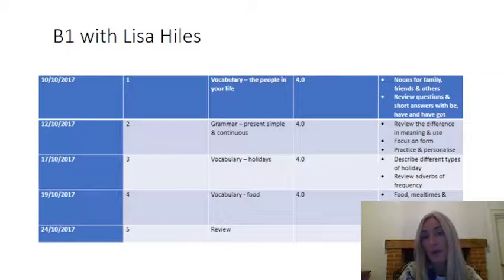So that will be whether the lesson is vocabulary, like lesson 1, vocabulary, the people in your life, or grammar, as in lesson 2, which is the present simple and the present continuous, and a review of how they are used differently and how their meaning is different. We'll also look at talking about holidays, describing different holidays and how often you do things, and the vocabulary of food.